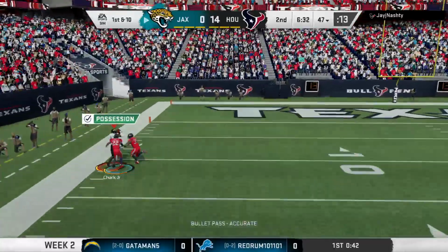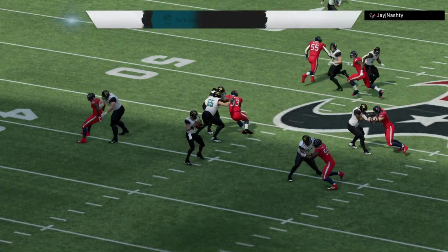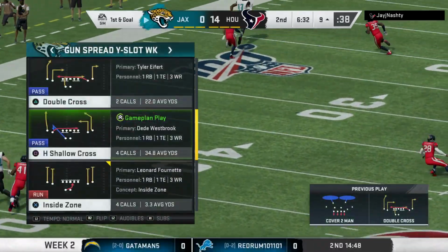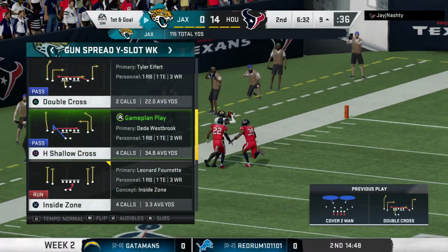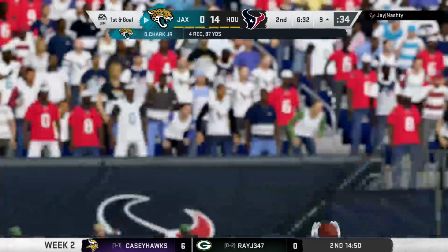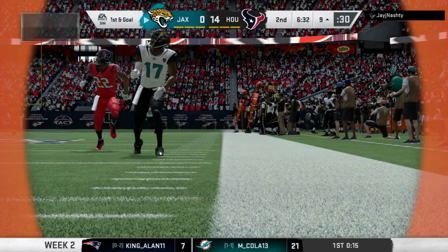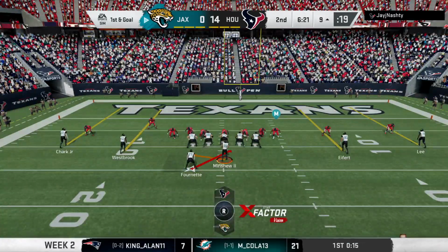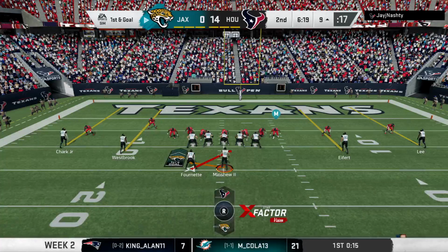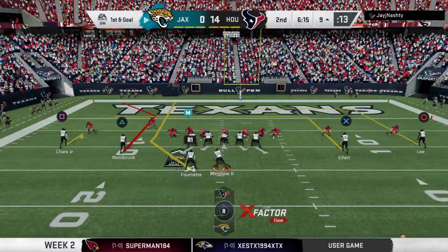He's going to fire one deep. Got a man. It's caught inside the 10. A big 3rd down play there for the Jags. 44 yards. For an offense that has not found the end zone yet, that's a big play. There's the spark right there. The big play that they needed. Now they've got to go ahead and finish this drive and put this ball in the end zone.